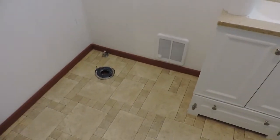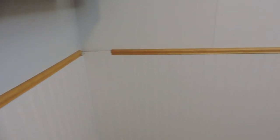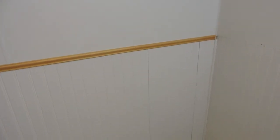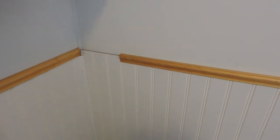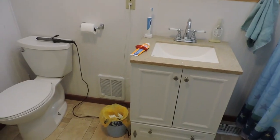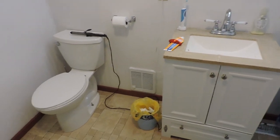Okay, well, you can see the base molding is pretty much in. Looks pretty good color-wise. And I started to put the trim molding at the top, the cap molding on the fake wainscoting. Again, these were just some leftover scraps I had. I need to fill in there, and then I did get one 8-footer to run across there. So all I really have to finish up yet tonight is to put the toilet back in place, and then I'd say this job's about 90% finished. Alright, I'll come back.